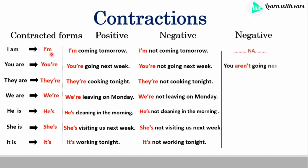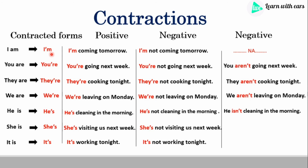Or you aren't going next week. They aren't cooking tonight. We aren't leaving on Monday. He isn't cleaning in the morning. She isn't visiting us next week. And it isn't working tonight.